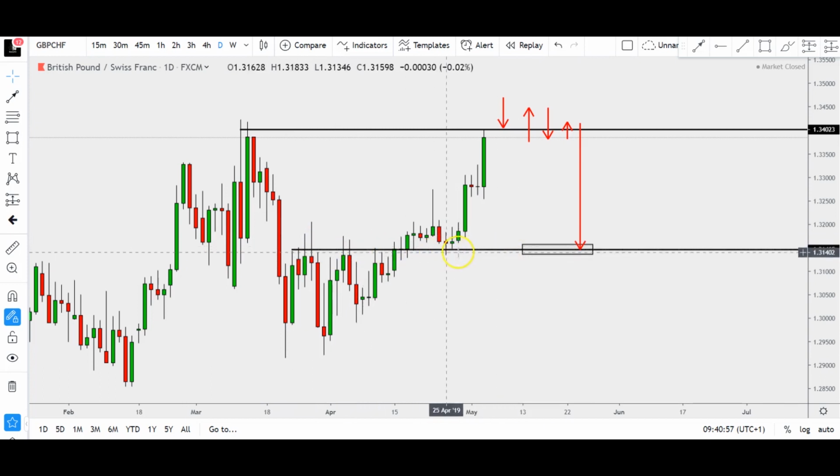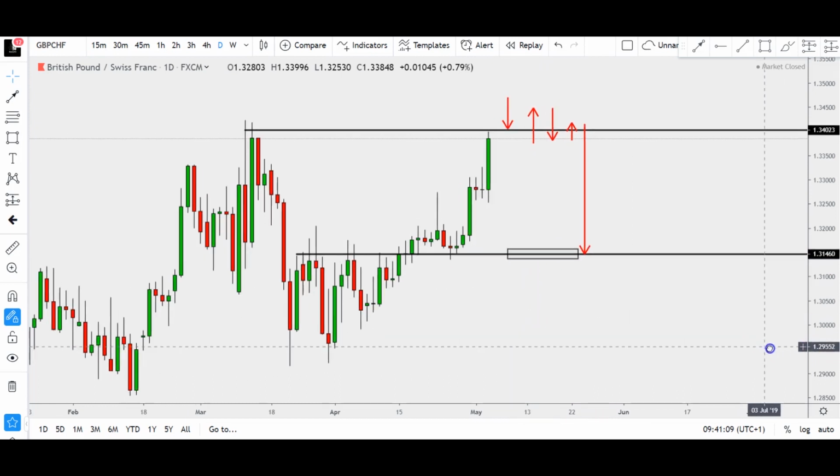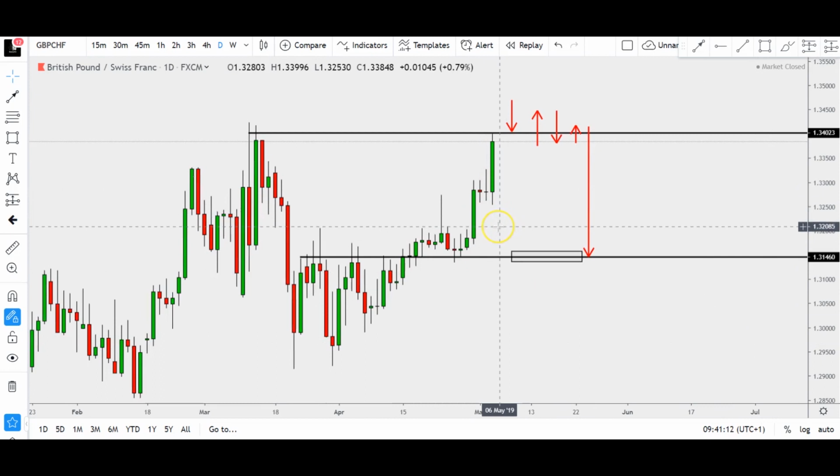Very simple trading ideas here, and everybody knows support and resistance, and these are definitely some opportunities that surely you guys should have been taking advantage of if you had those alarms set. But for now, I think with this pair, we'll stick to our analysis and see what happens.